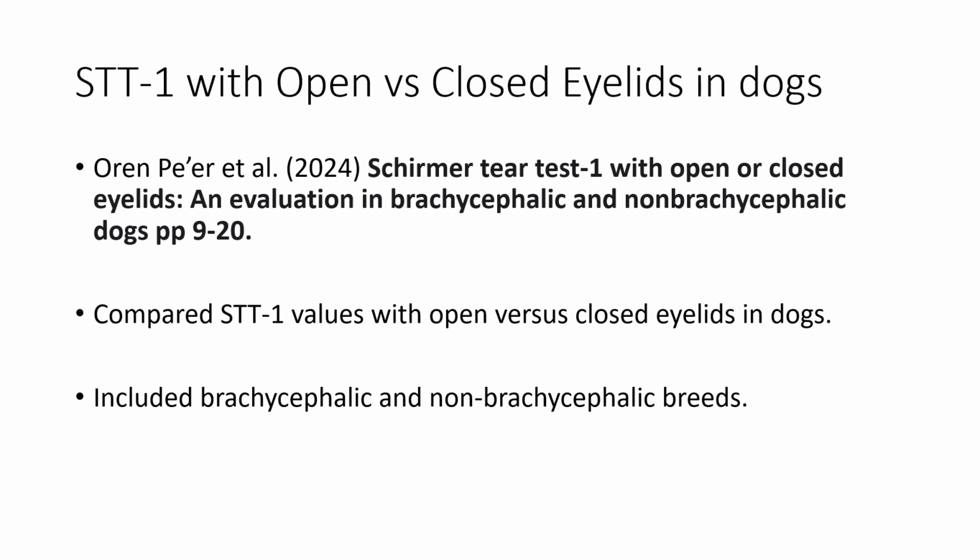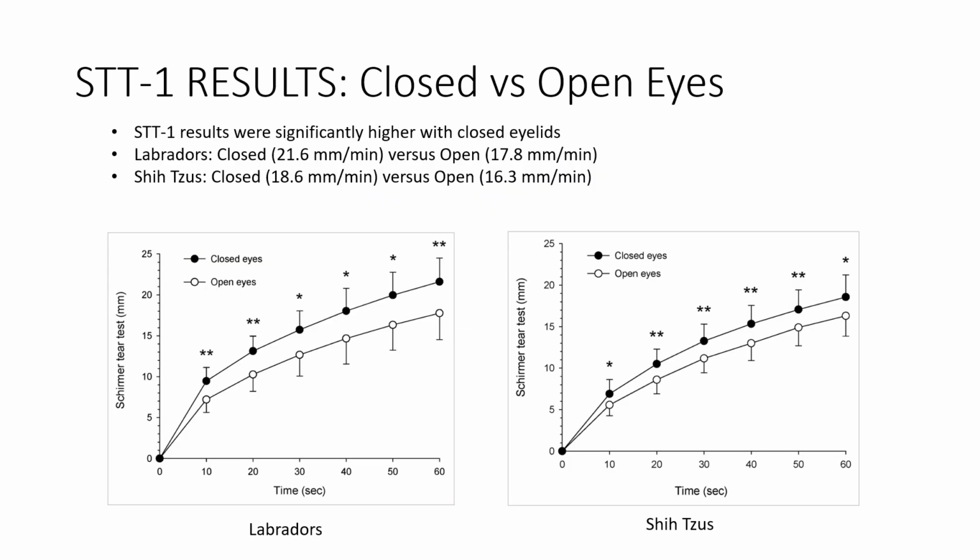But no. Oren Peer and his team found that Schirmer tear test values were significantly higher when the eyelids of the dogs were closed. And this was the case in both Shih Tzus and Labrador Retrievers. In labs, the difference could be as much as 13 millimetres a minute. That's a huge swing. In Shih Tzus, it was up to 7 millimetres per minute. So, what does this mean for us in practice?